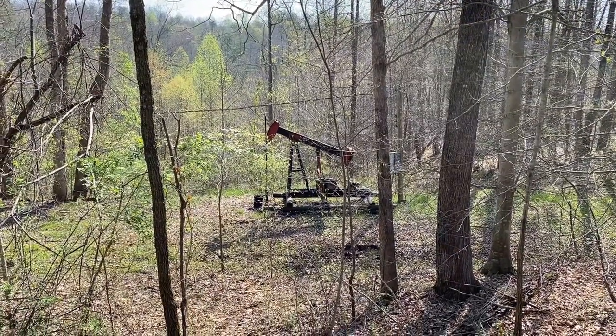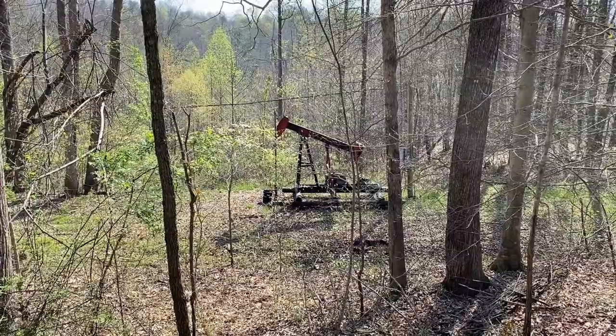There are these little oil wells all over the place. None of them appear to be running, but they're all here.